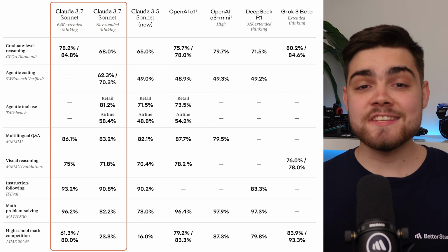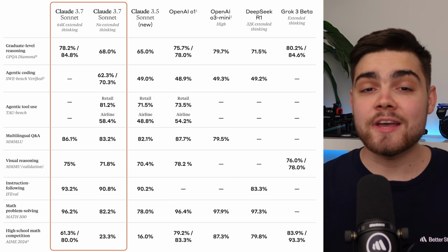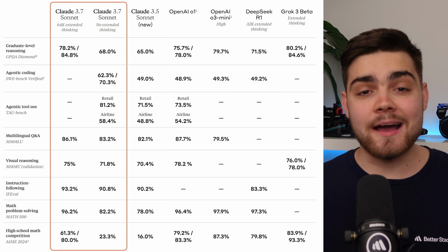Taking a look overall, you can see that Sonnet excels at basically everything: instruction following, general reasoning, multimodal capabilities, agentic coding, and then with its reasoning mode, extended thinking, it performs even better, especially with coding and math. I'm sure Cursor will be adding this soon, so hopefully you'll be able to try it out.